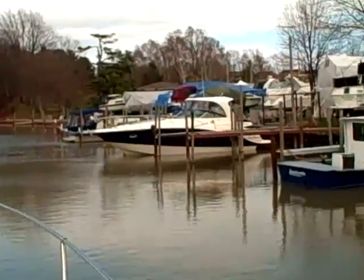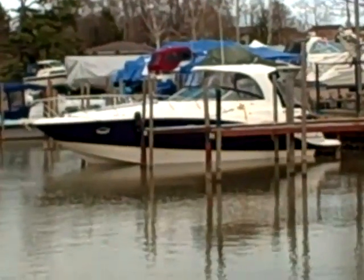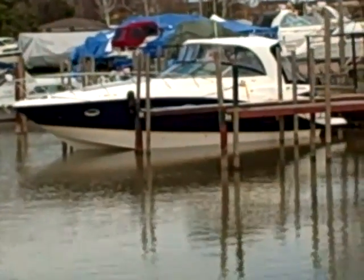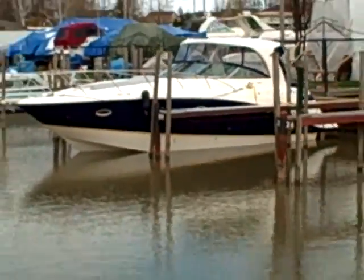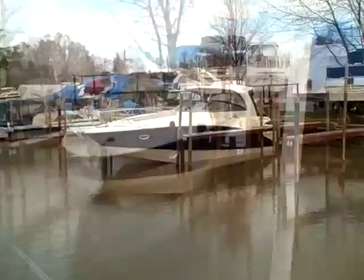This is Dave Tank's new boat right here. Just put it in a couple days ago. Beautiful boat. Was on it the other day. It's got a lot of everything on it. It's just a great, great boat. He's going to have a lot of fun with that this summer.